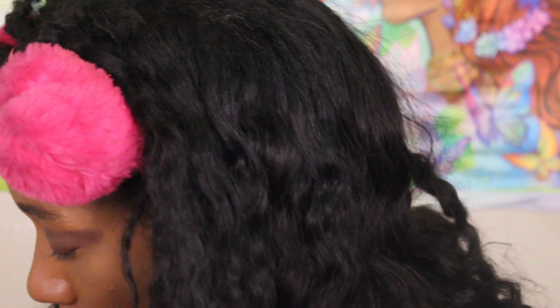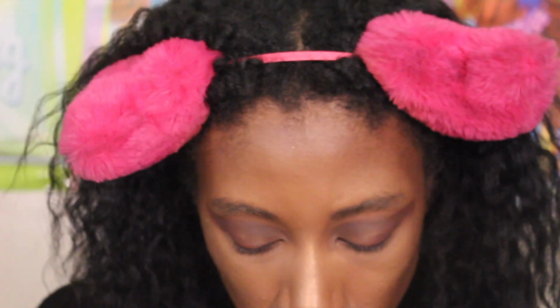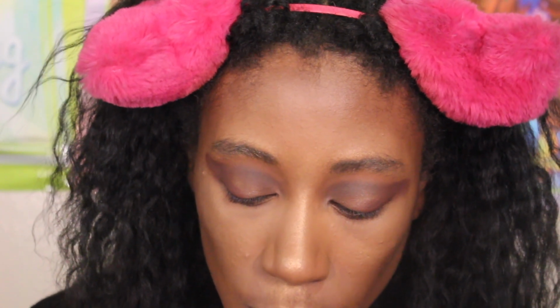Okay, y'all, so we're going to take another brush from Makeup Shayla's collection. Which one is this? The E14, the flat brush. And that's what I use to cut the crease with glitter glue. So our Sigma brushes definitely get work over here.